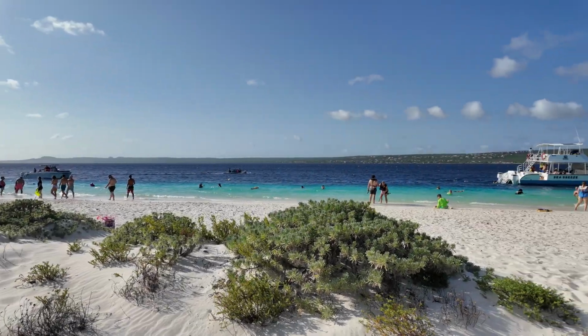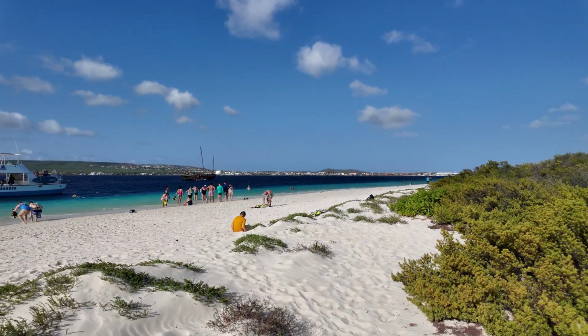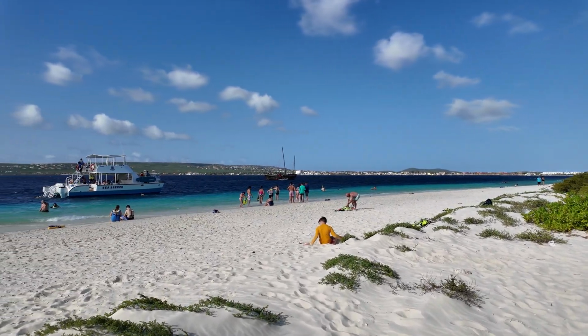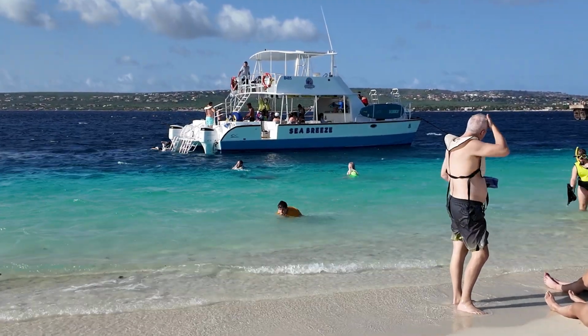And this is my current view of the beach right now, and out in the distance is the island of Bonaire, which is about a 10 to 15 minute taxi ride to get here with the boat. And over here is my boat, and this is just to give you an idea of where the boat docks and the distance you have to swim to get to the shore.